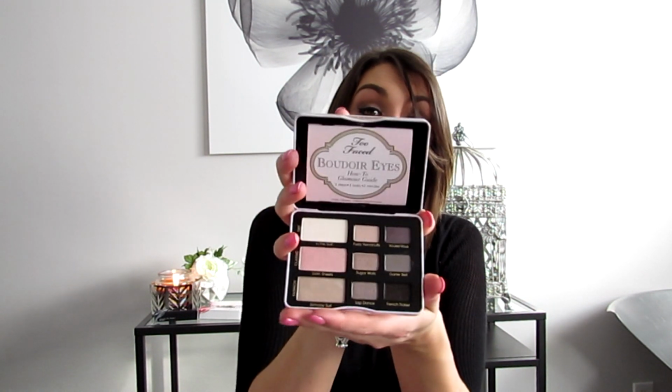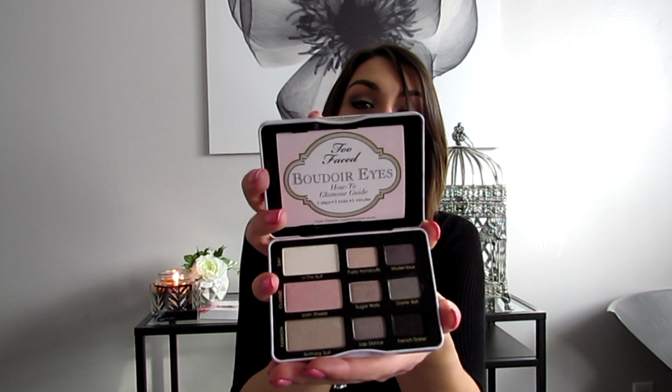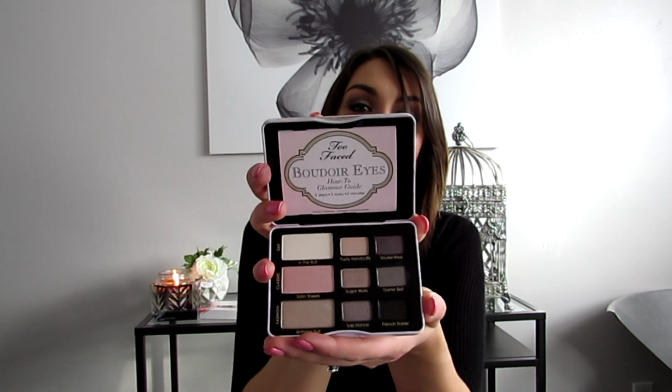The first booth that I hit there was Too Faced, and I got the Boudoir Eyes palette. This is the first palette that I've ever gotten from Too Faced because I'm not that excited about palettes. I like building my own more because I know what I'm going to wear. But this one is really beautiful. It has a nice mix of mattes and shimmers, and they're cool tone, which is what I like to wear. So I did not feel bad. I think it ran about $22, and that was such a cool purchase.